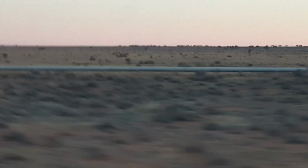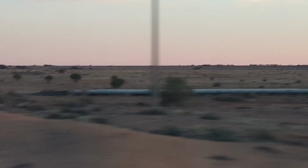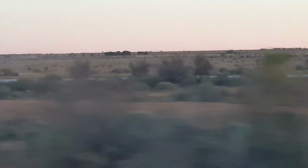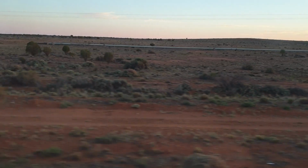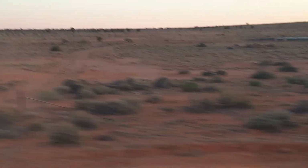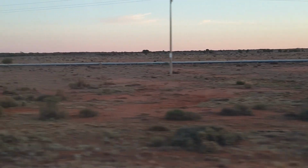So we're having tea or coffee, and then we'll get off at Broken Hill shortly. There's beautiful countryside, absolutely stunning. I'm surprised to see goats out here. There's kangaroos. Yeah, there's kangaroos there. They're really blended. Oh, there's a hay. Who's having some tea? Thank you.